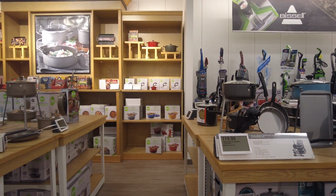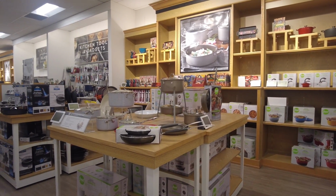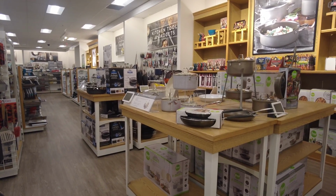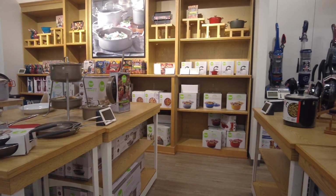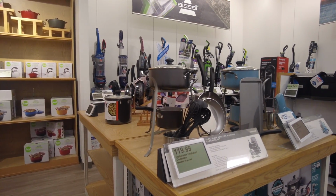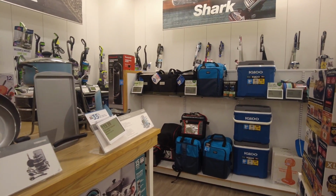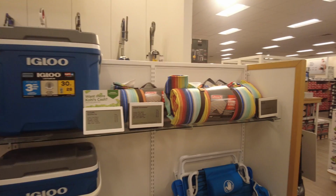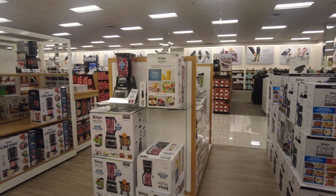They have all the vacuum and the floor cleaners over there, and they have some specialty pots here, and it goes all the way to the back. So you can see this wall is dedicated to Bissell, and the one in the back is dedicated to Shark. They had some Igloo coolers as well, and they have Ninja Foodie here. They have Ninja Foodie Deluxe over there.